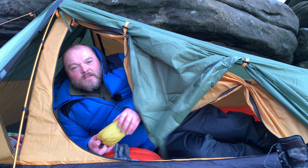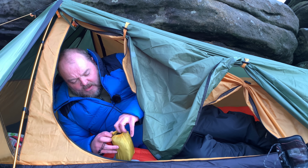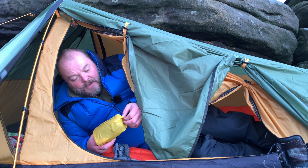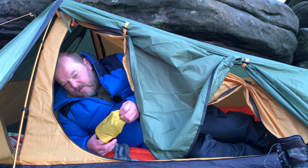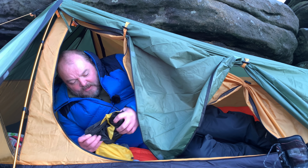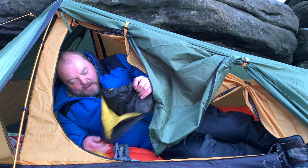The comfort rating means that you should have a decent night's sleep to around the temperature that's stated on the sleeping bag. Something that's common in expedition kind of camping is a vapor barrier liner. Most of us here in the UK don't tend to bother with these, but this is a sleeping bag liner.